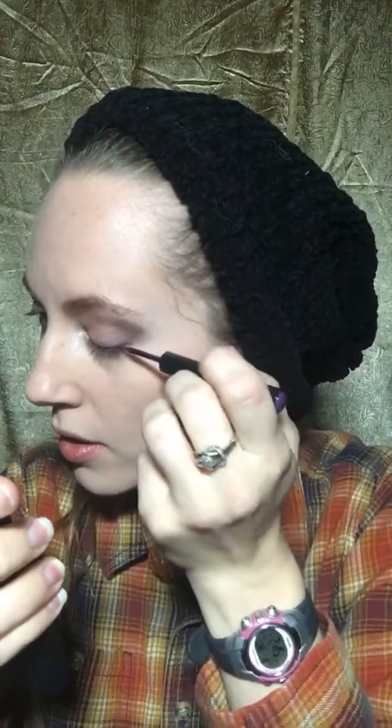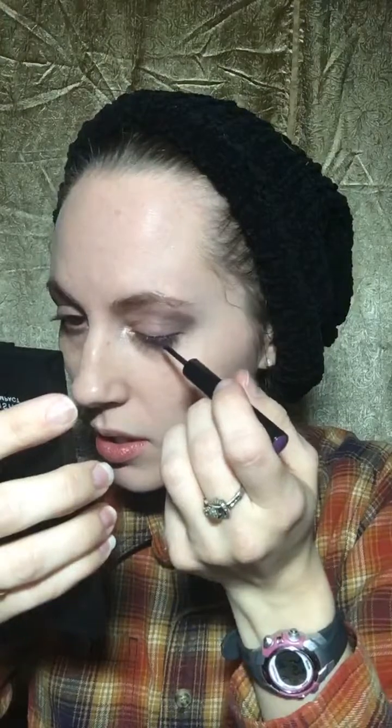So, pardon me while my eyelid shakes. Here, I need a mirror. Oh yeah, much better. So, I like to start in the middle of my eye and work my way out towards the end. Now for hooded eyes with eyeliner, we really want to create a very thin line because we don't want it to take up our whole lid space. Otherwise you can't see the colors that I just created.